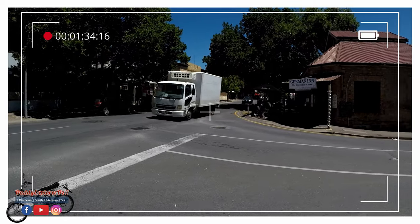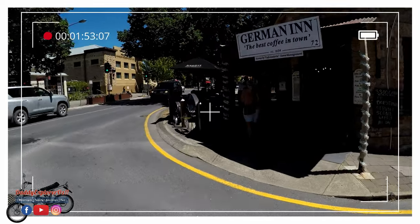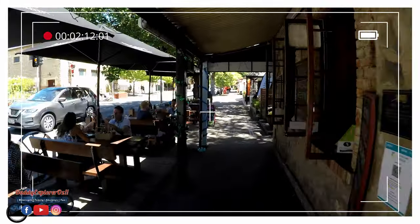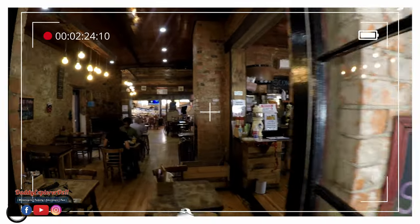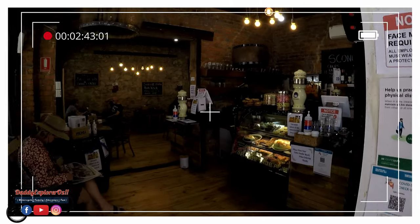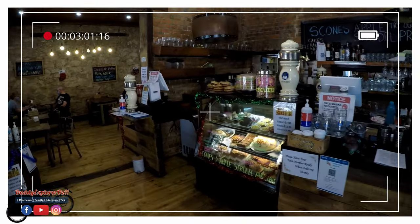We're gonna cross around now. I think the wife and the kids are already settled on the table. They've already probably ordered. Take a view in the restaurant. This is the German Inn.